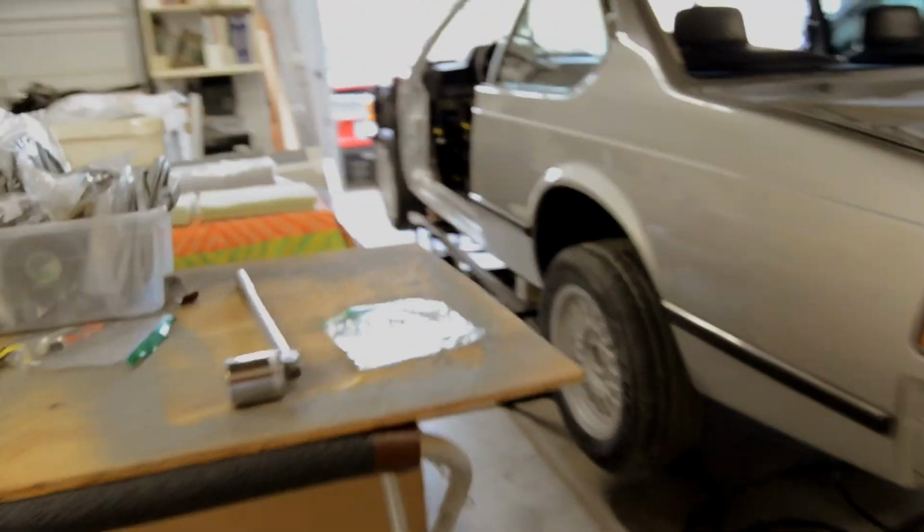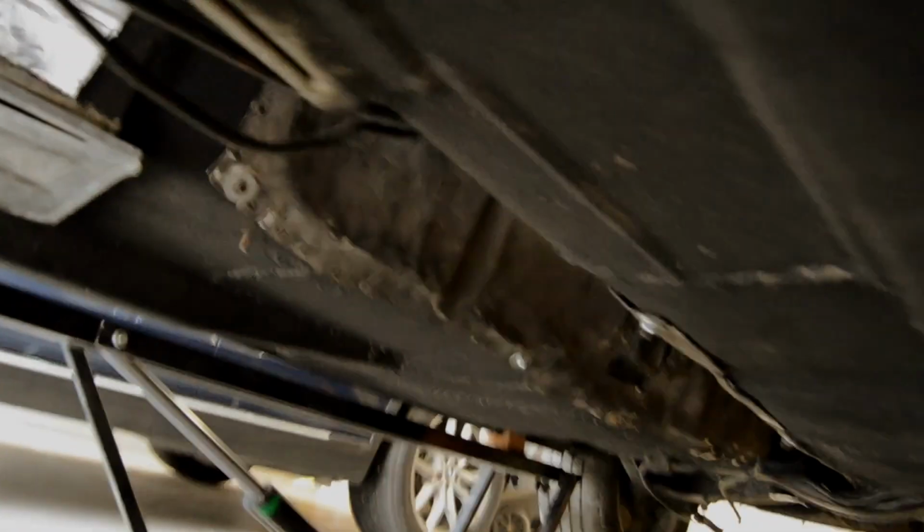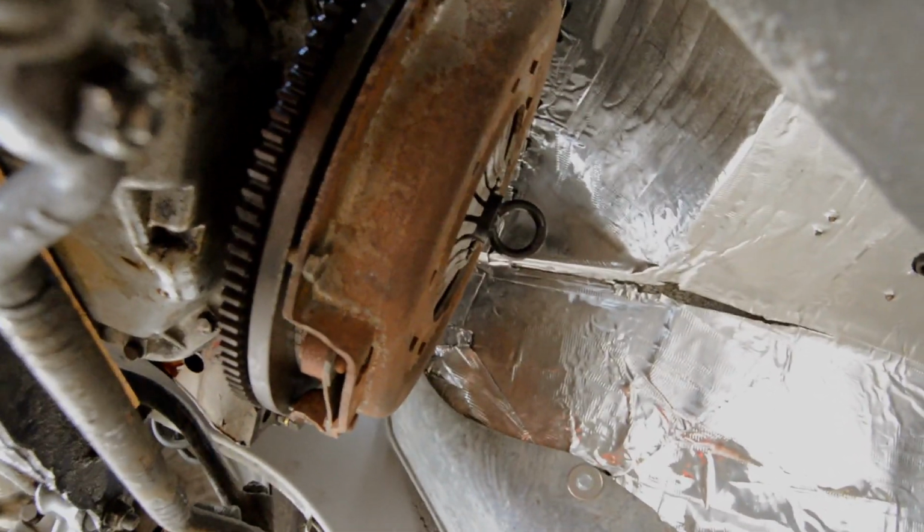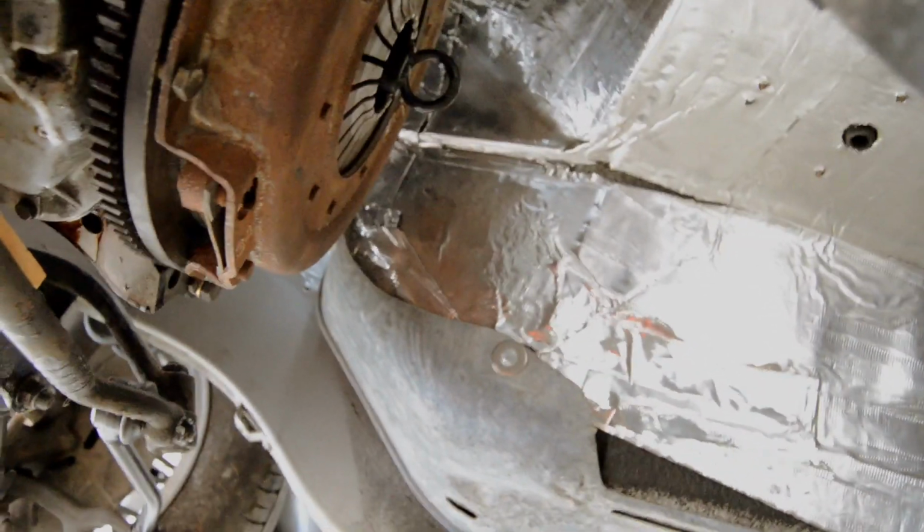This is a heat shield he made for the turbo side that he pulled out while he's doing some of his mock-up right now. And just kind of get underneath here. You can see the condition underneath the car. And we did slap the flywheel, clutch, and pressure plate on today.